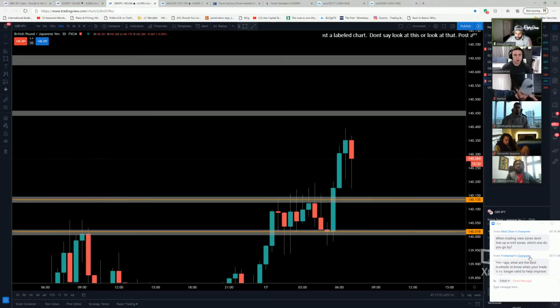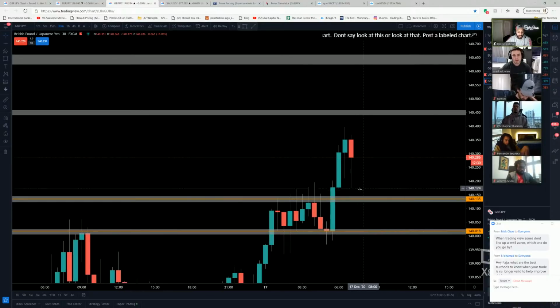When TradingView zones don't line up with MT5 zones, which ones do you go by? You know what? I only go by TradingView. If I'm going to take a trade somewhere, I'm just going to mark it up, and then on my magic keys, I'll just hit open trade and the trade is going to be on.